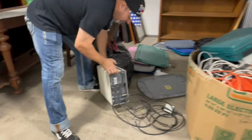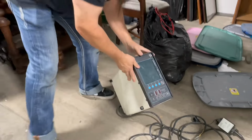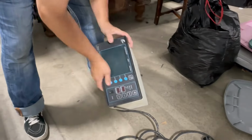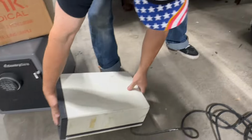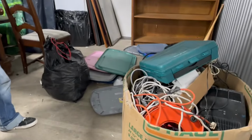Let's see here. This looks like, I thought, no, it's not what I thought it was. I thought it was a computer. This is some kind of diagnostic monitor. All right. Well, that's kind of cool. That might actually be worth a couple dollars. I'll put that up. Look it up and see. Not a lot in here. Let's see how long this takes.